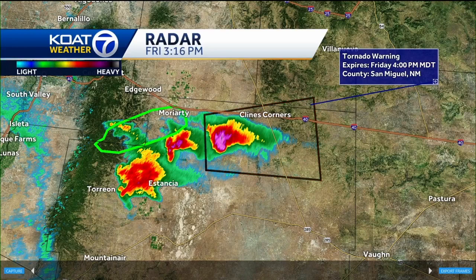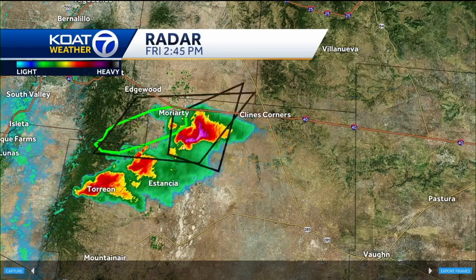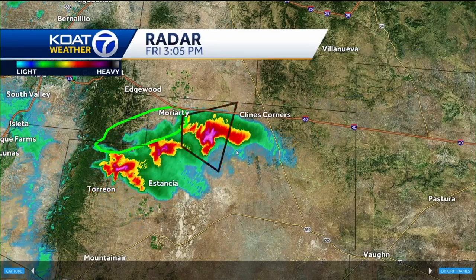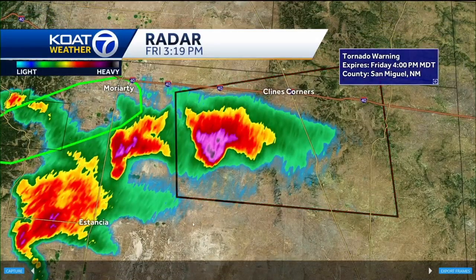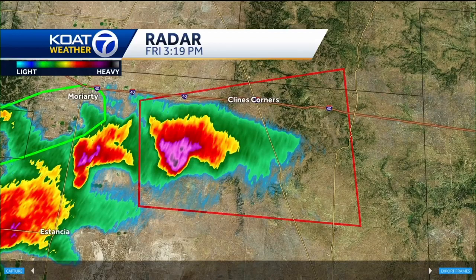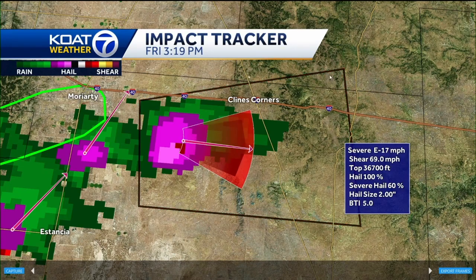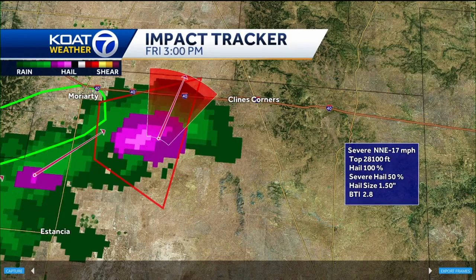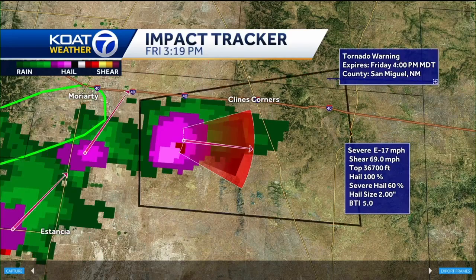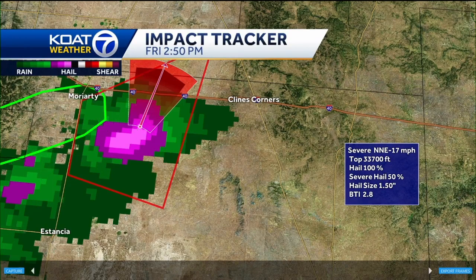So, yes, there is a big cluster of showers and thunderstorms from Estancia and areas, another one developing southeast of Moriarty, but the active tornado warning is the one with the brightest reflectivity, and that's over in this area. And let's look at the hail. The hail, wow, the hail core is getting bigger as well. It's pulsing up again, Olga. Yeah, back to 2-inch hail. Yeah, I'm still monitoring the storm damage. So far, no reports coming in.